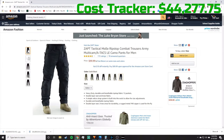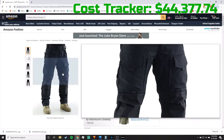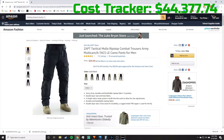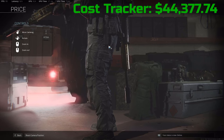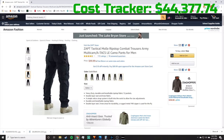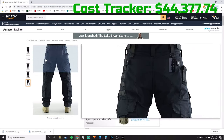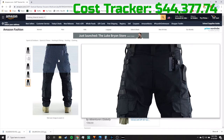It's these pants right here. The ZAPT Tactical Molle Ripstop Combat Trousers Army Multicam ATACS LE Camo Pants for Men. That's right, we found them. But these are exactly the pants. It's got the zipper right here. It's got the pockets on the calves and on the thighs. But the thing that really sold it for me was, look right here. There's Molle on the pants. You don't see Molle on pants much. So that was what made me search for it. And then I found, right there, look at that left hip, Molle on the pants. Obviously, it's not a perfect match, but Molle on the pants, pockets on the calves. I think we found it, folks.